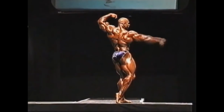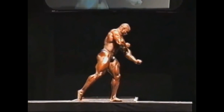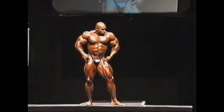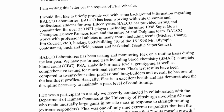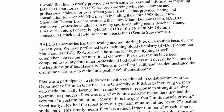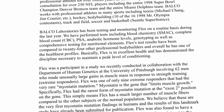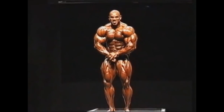So just having one G allele is rare to begin with, and being homozygous for it is very rare. In my first video, I was basing my conclusion of Flex Wheeler's genetic significance solely off the extrapolation of Victor Conti's broad letter that he supposedly wrote. And I assumed that Flex probably had the rarest GG genotype for the RS1805086 SNP because it was mentioned in the Victor Conti letter that he had a rare mutation.